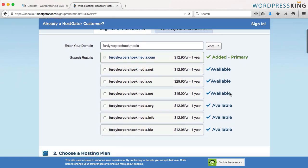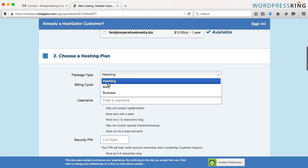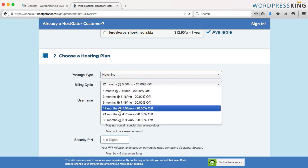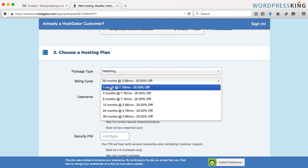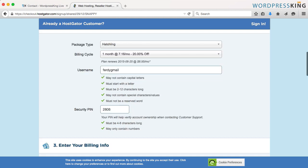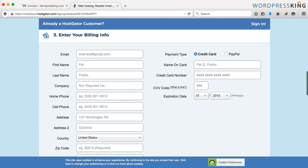$12.95. I scroll down and I want a hatchling package type. I can choose how many times I want to pay. One time for 12 months, one time for 36 months. But if I choose for 1 month, I can cancel every month. My username will be this one. My code will be this one. I will fill in some information here.